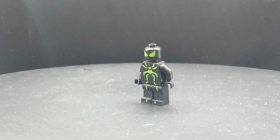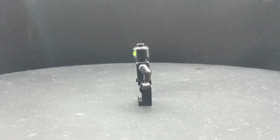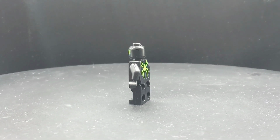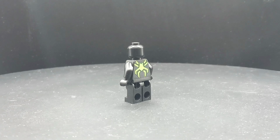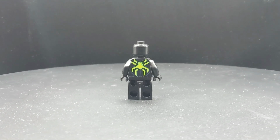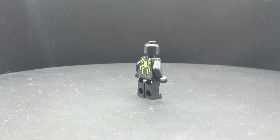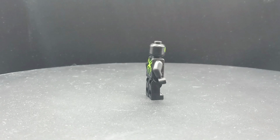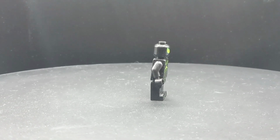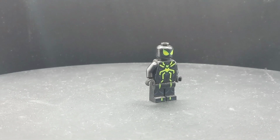This guy right here, this little green Spider-Man, I don't know what you call it, the actual name, but it'd be my number 4. I love the green on this dude. Spider-Man is one of my favorite characters in Marvel. Love it. But yeah, this is out of the Lair Attack or some set like that. But I like the green that goes with that black. I think it looks very well.